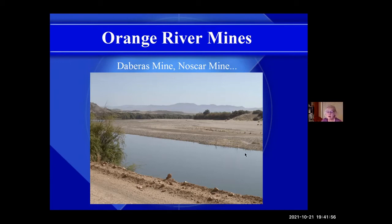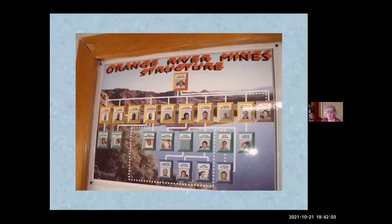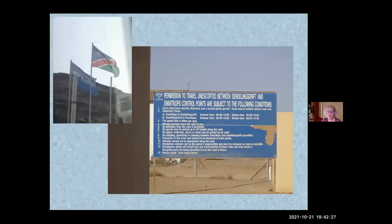Okay. And this is the riverbed of the Orange River. And what they do, here you have a picture of the man who actually invited us to come and see the mine, who invited his student. He was a student of the man who invited us in Tucson. So that was the connection. He's the head of the Baris Mine, which is what I just said, one of the number one mines.